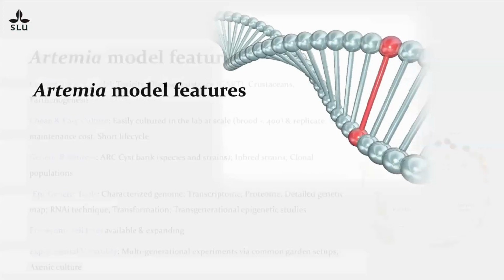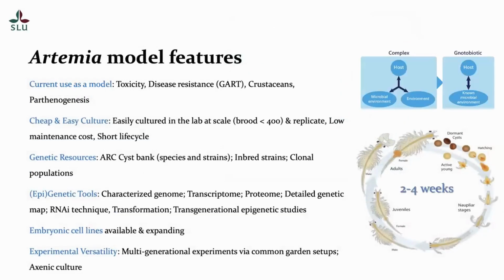What makes Artemia a good model? Currently, it's already used as a model for toxicity studies, disease resistance, because Artemia can be grown gnotobiotically, so that means that you know which microorganisms are present on the animal, and in this case, of course, it's like a sterile culture of Artemia. Also, it's been used as a model for crustaceans and as a model for parthenogenesis.